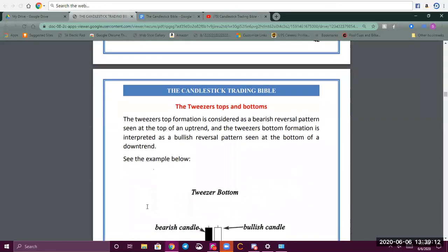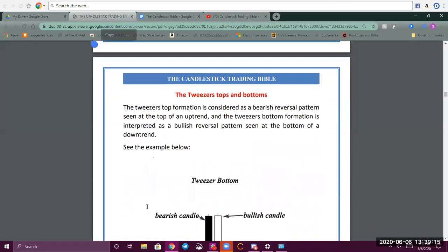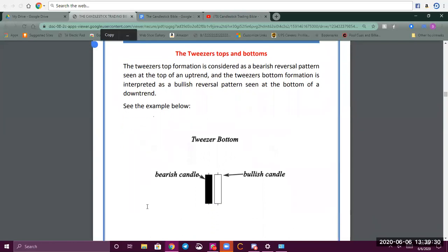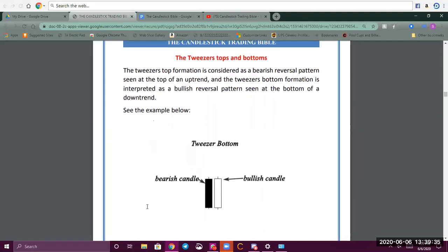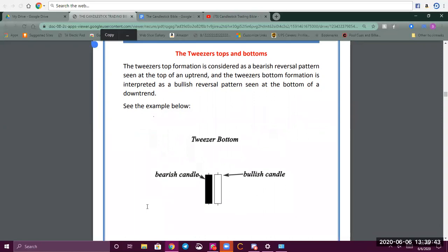Okay, now we're at the tweezers. Top formation is considered as a bearish reversal pattern seen at the top of an uptrend, and the tweezer bottoms formation is interpreted as a bullish reversal pattern seen at the bottom of a downtrend. A lot of words for, it's just a rejection. Two bars, same size, bear and bull together, rejecting the same area. So imagine a doji candle split into two bars. This is like a yin and a yang. They're together at the same spot, staring each other down like, what's up?